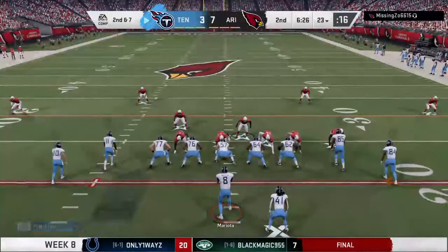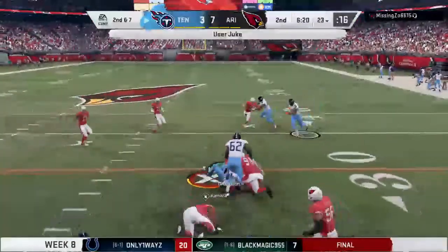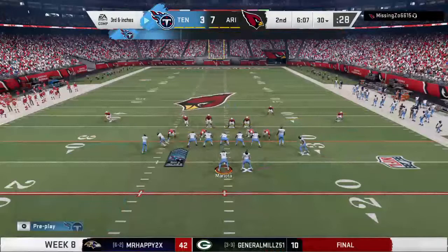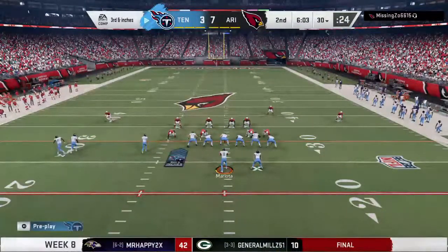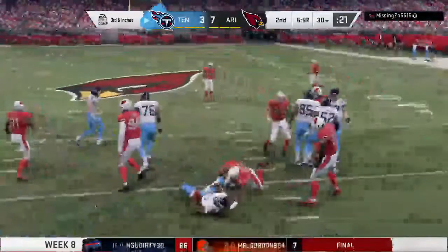Here's Mariota. Drops this off to Kamara out of the backfield. And this will go as a gain of 7 as he gets it to the 30-yard line. Here's Kamara trying to run for it. And I don't think Kamara got there. Looks like they stopped him short.